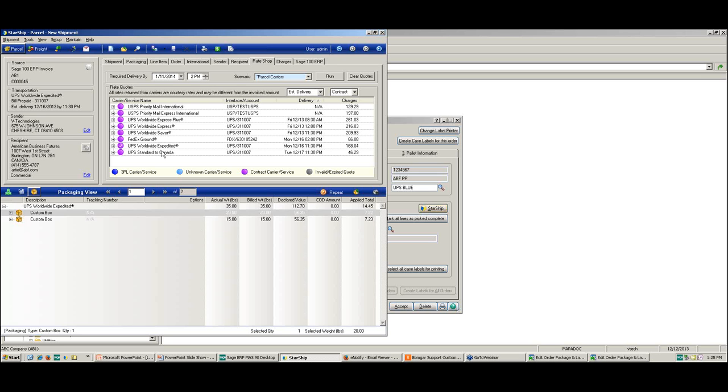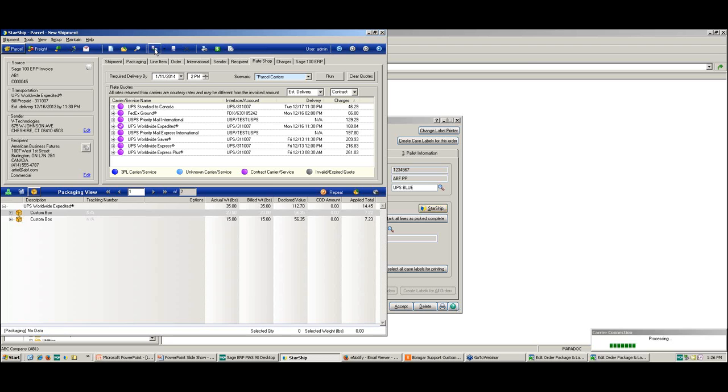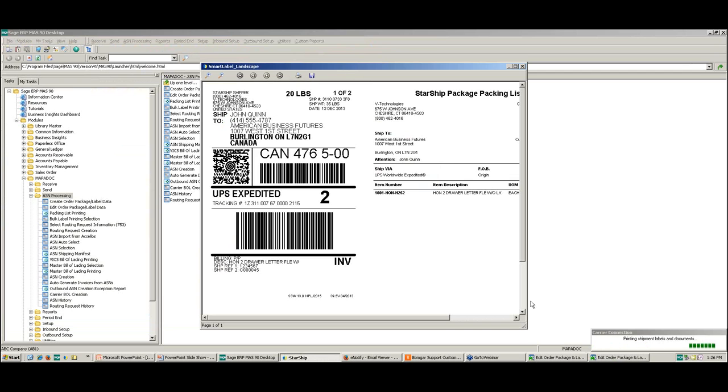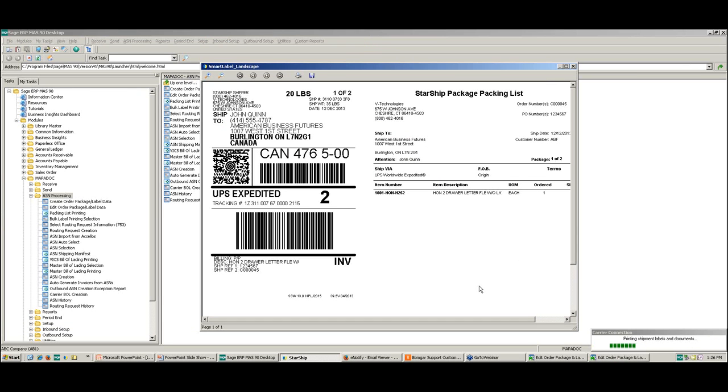If I decide to go ahead and keep the carrier and service as it was translated from this particular shipment, I'll go ahead and process the shipment. I can either hit F5 or click this button up here. StarShip will print the barcoded shipping labels and then send the information back over to MAPADOC. So here's the label for my first package. And this happens to be an 8.5 by 11 sheet that has the packing list plus the shipping label all in one.